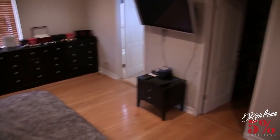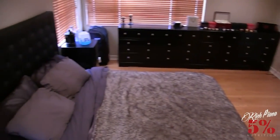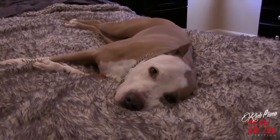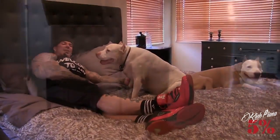And welcome to my bedroom. These are my cuddle partners at night. Right, guys? You guys don't leave me no room, man. And if you got dogs at home, you know how it is.